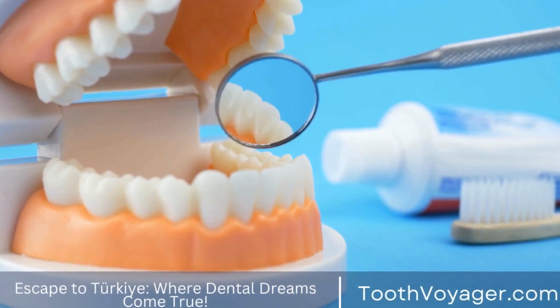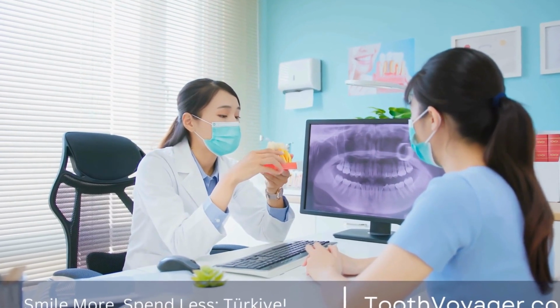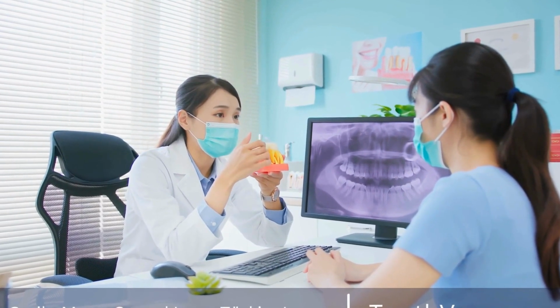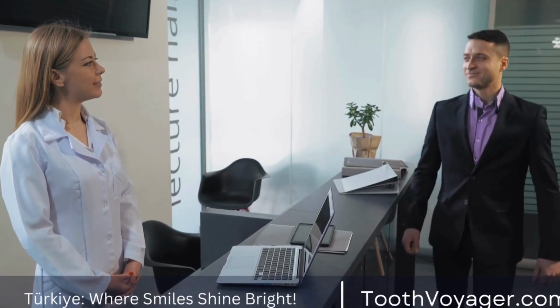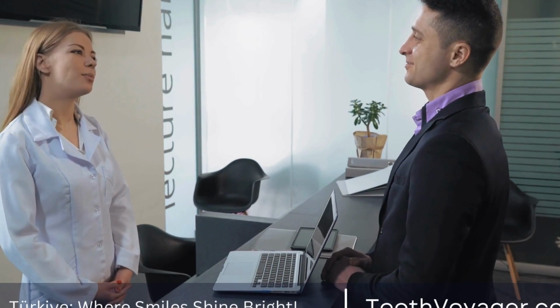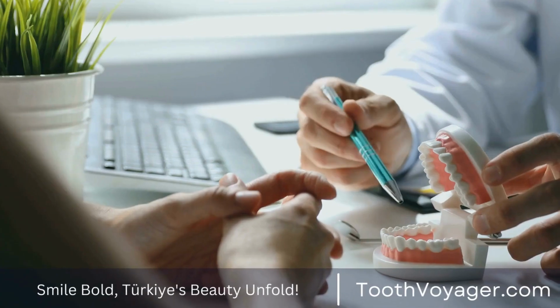4. Follow-up appointments. Your dentist will likely schedule a follow-up appointment to check on the healing process of your dental crowns. During this appointment, your dentist will ensure that the crowns are fitting properly and that there are no signs of infection or complications.